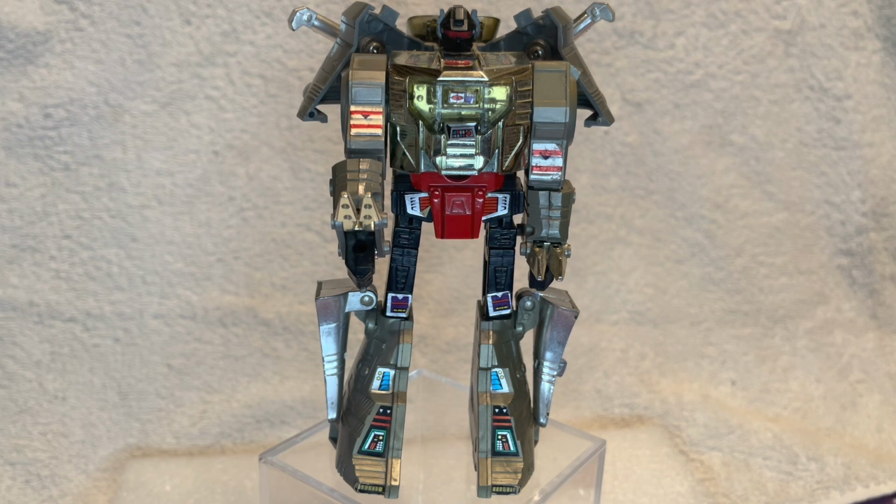Grimlock pioneered that collection for me, because he wasn't a robot that turned into a car and back again. He wasn't a robot that turned into a plane and back again. He was a dinosaur. This was a dinosaur robot.